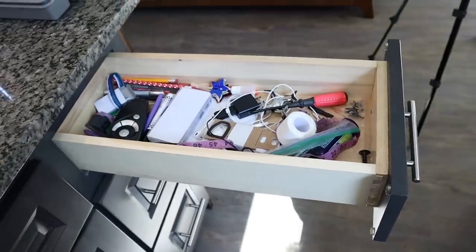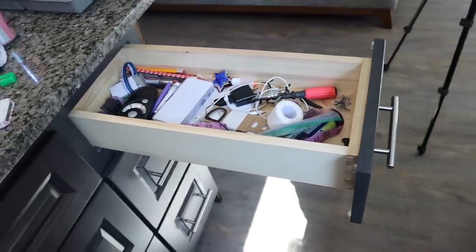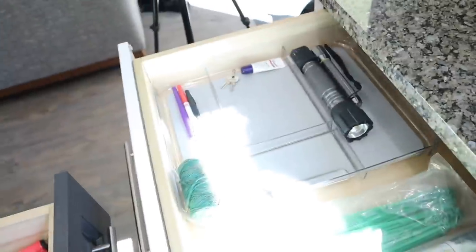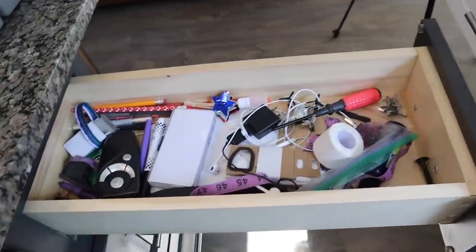And here's another one. I just realized that this one is full of junk too, so a lot of it needs to be thrown away, but I'm gonna transfer what is gonna be kept into this drawer, so then this one will be empty.